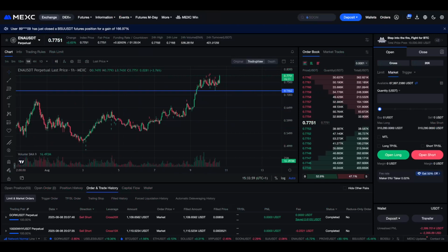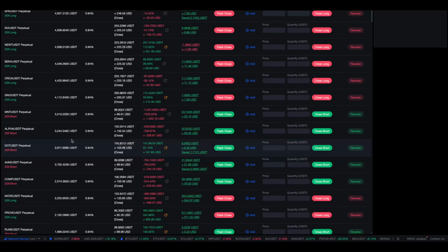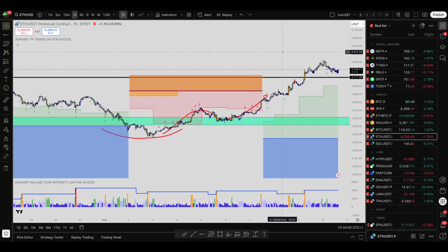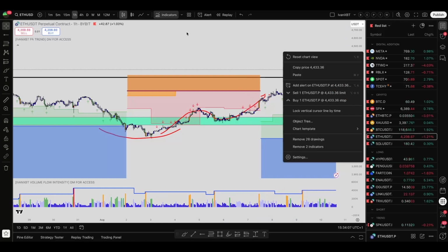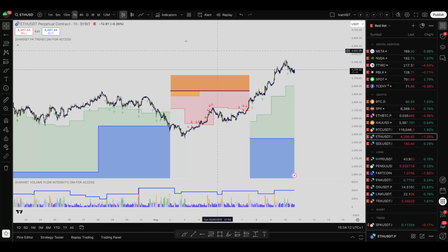So I'm not really going to change anything else on the account. I have a bunch of shorts, a bunch of longs. ETH is my main play on the market at the moment. Let's have a look at ETH.